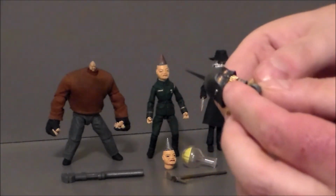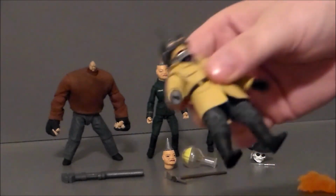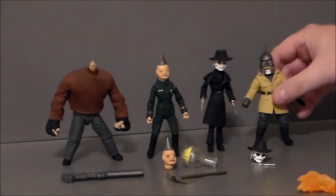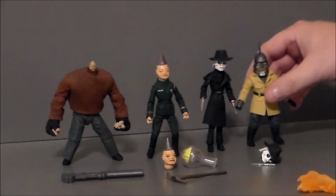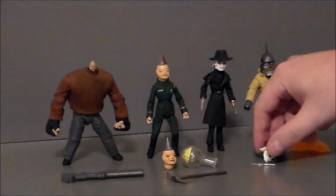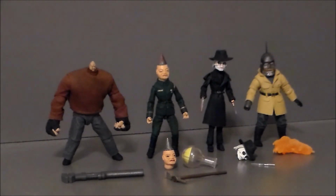The torch actually twists as well, which is kind of nice. Legs don't really move around too much. They're very, very stiff. So be aware of that so you don't break these figures. You may want to use a blow dryer on them to heat them up so that the joints don't snap, which NECA figures unfortunately tend to have problems with.